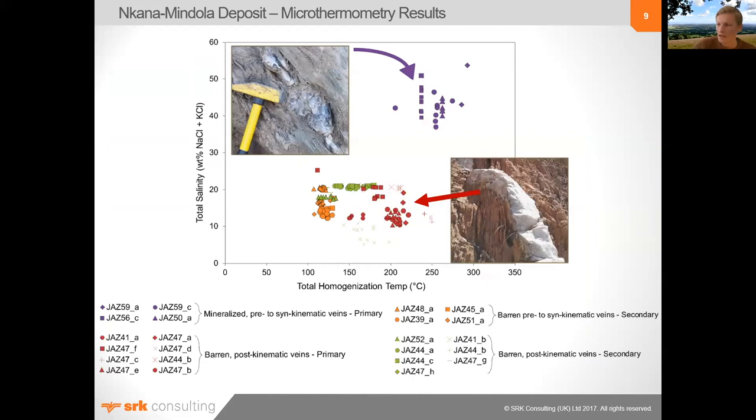So here I've split the fluid inclusion populations up a little bit more on the basis of their interpreted relative age of the host veins. So whether those are considered to have been in place prior to or after peak Lufilian orogenesis, and also on the basis of field relations. And you can see that once the potassium chloride component of salinity is taken into account on the y-axis here in the form of total salinity, the purple points, which represent the primary inclusions hosted by mineralized pre- to syn-kinematic veins, show distinctly higher homogenization temperatures and salinities than all of the later fluid types, whether primary or secondary in origin.